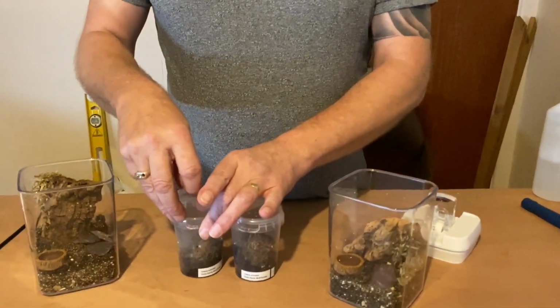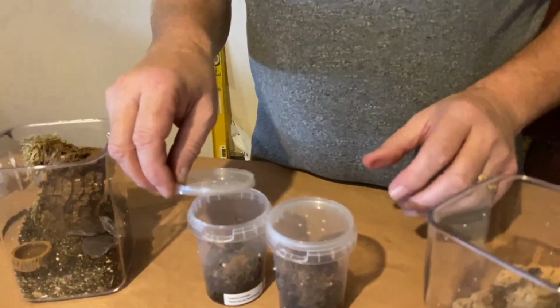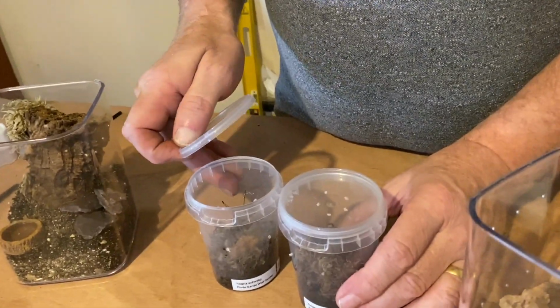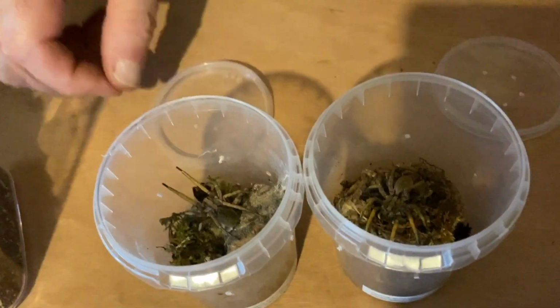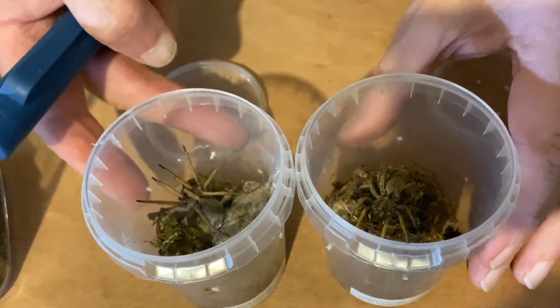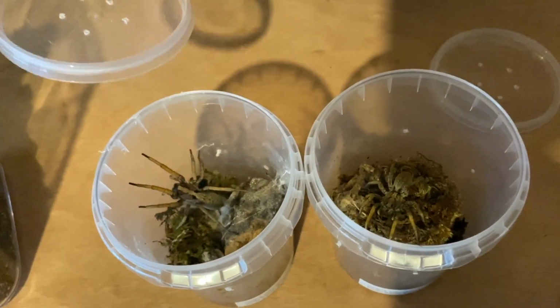Now these guys, they do look up. It's really weird, but when you take the lids off, they actually look up. I've caught them doing that a number of times. We don't want them running out.